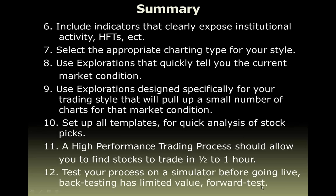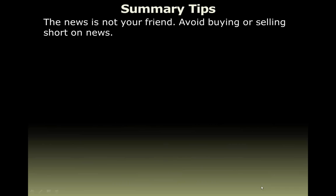Test your process on a simulator before going live. Please, please do this. Backtesting has limited value because you may be backtesting in a different market condition. You need to forward test. How do you forward test? You use a simulator and you trade as if you're trading live, okay? So let's summarize. The news is not your friend, folks. Avoid buying or selling short on news.